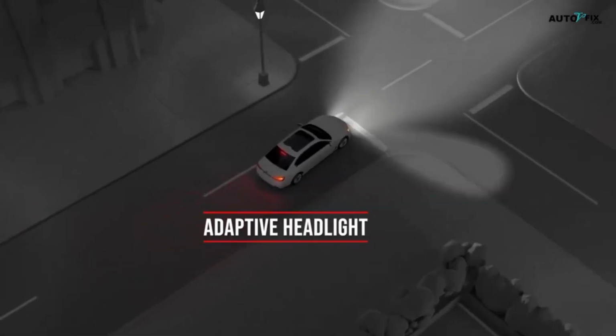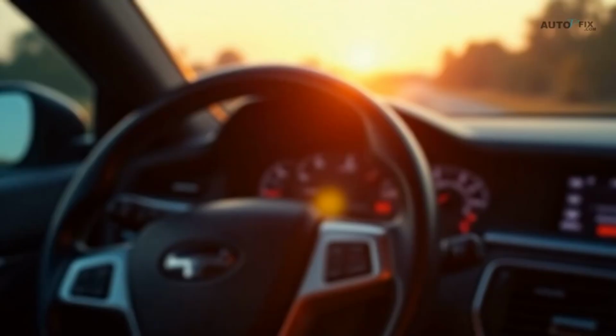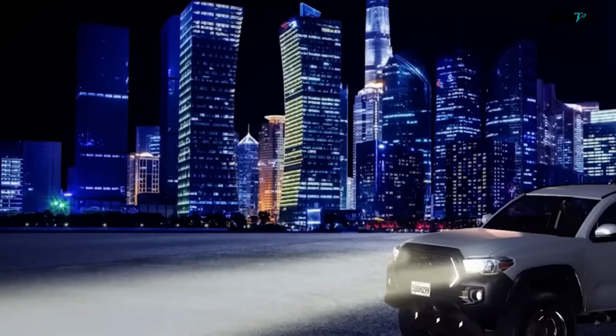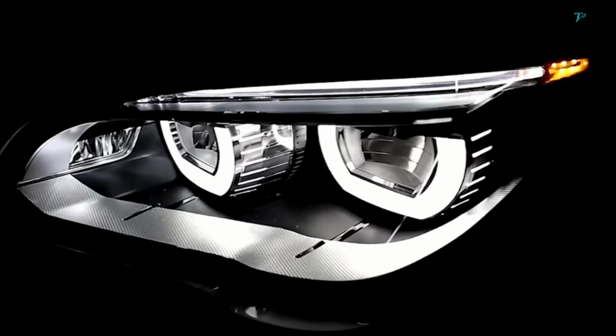These intelligent lights adjust to follow your steering, providing improved visibility around curves and tight roads. They work by using sensors to detect the angle of your steering wheel, allowing the headlights to pivot in the direction you're turning. This means you can see not just straight ahead, but also where you're heading. In some vehicles, the headlights can even adjust their beam based on your speed, offering a wider light spread at lower speeds and a more focused beam at highway speeds.